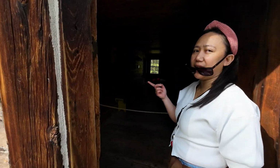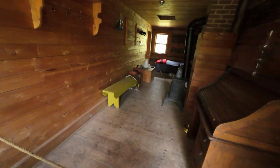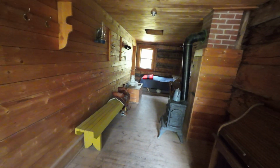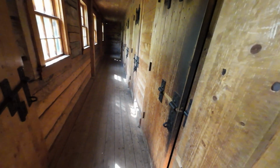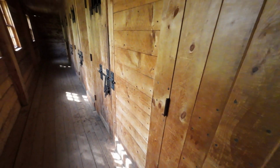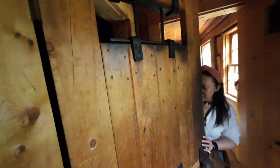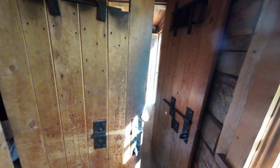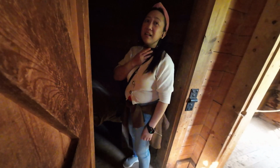I think this is a prison cell. Yep, I think so as well. Oh, you have the British flag. So this is what the policemen. Yeah. Yep, this is a prison cell. It is a prison cell. Let's see what prison cells back in the day look like. And it's dark. And it's cramped. If you are claustrophobic, I think you will probably suffer inside. You'll definitely not enjoy being locked up here.